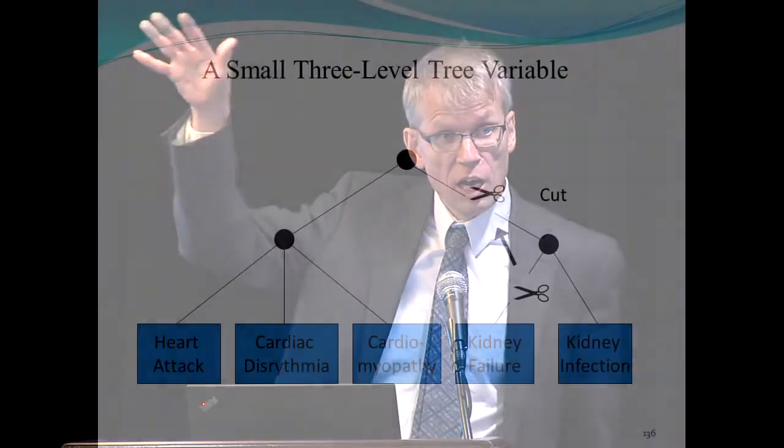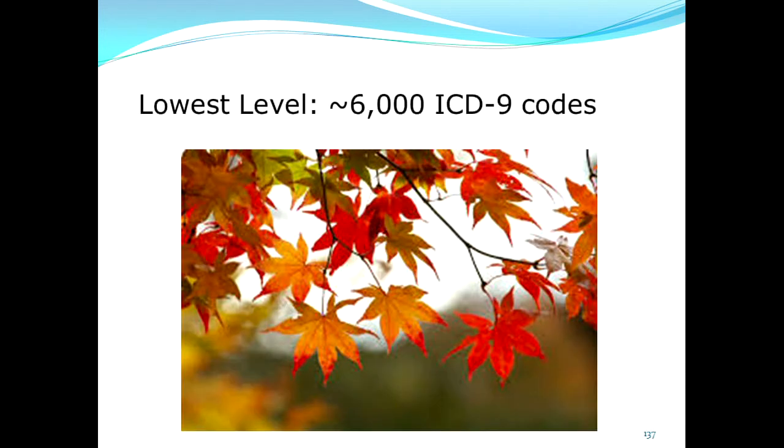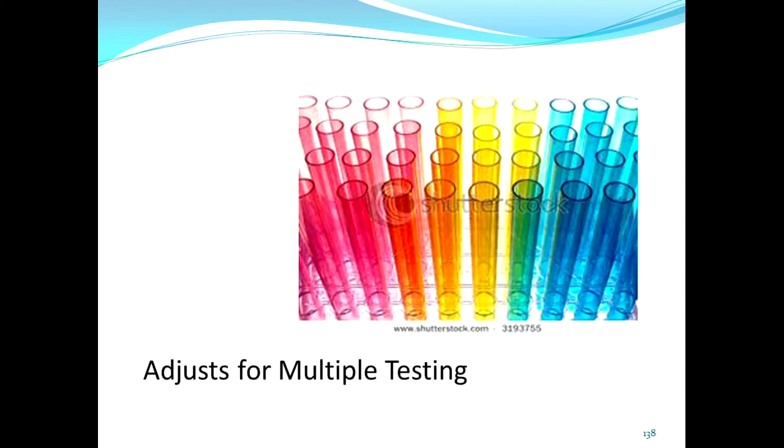So what we can do is use a tree. We have a tree with all the outcomes. Here, for example, at the bottom, at the leaves of this tree, we have heart attack, cardiac arrhythmia, and cardiomyopathy, which is heart problems. And then we have kidney failure and kidney infection, which is another group. Then we cut this tree, so when we cut further down, we see whether it is an excess risk of kidney failure. If we cut further up, is there an excess risk of any type of kidney problem? At the lowest level of this tree, we have about 6,000 ICD-9 codes. And then we adjust for the multiple testing of looking at all these 6,000 plus groups of these 6,000.